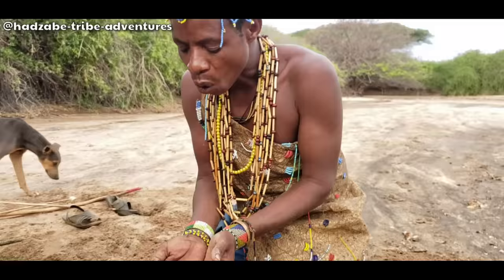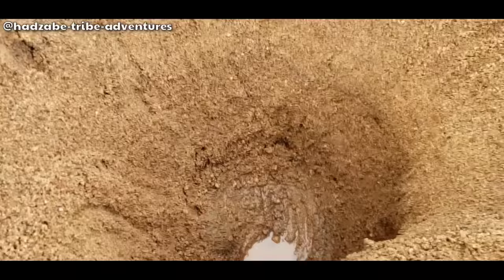This man is the chief of the village, and he explains that they have to dig the hole to get water, but sometimes they have to wait for a few minutes so that they'll have enough water to drink. So drinking water sometimes needs patience.